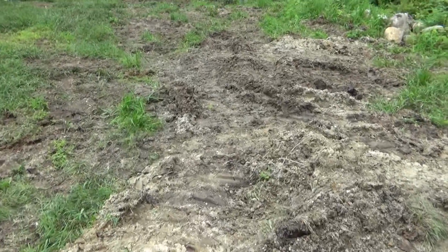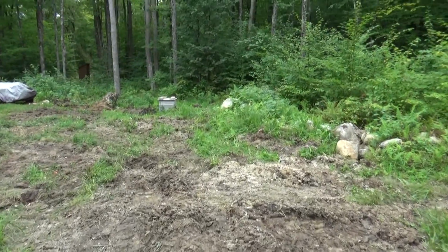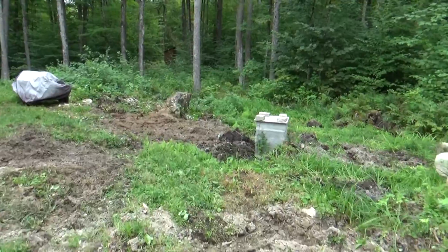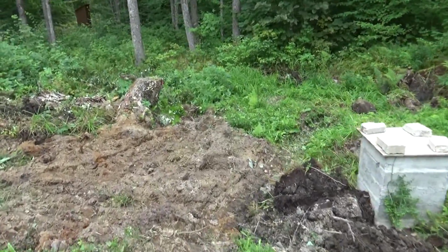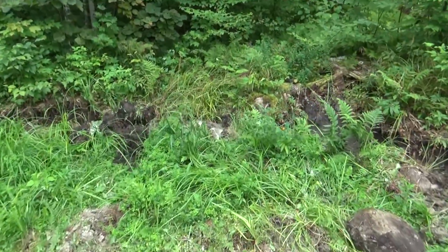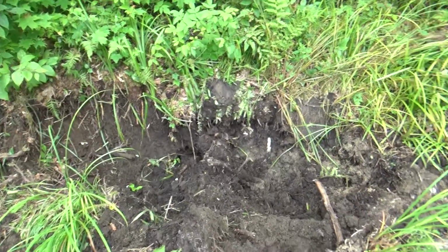Threw some more material down here, bring this up a bit because it would fill. There would be water in it in mud season or after a good rain because it was too low. Thought I'd be able to fill in more of the well area than I did. Made some progress, but there just really wasn't any good material to be had. So I dug some stuff out over here, but it was just rock, root.